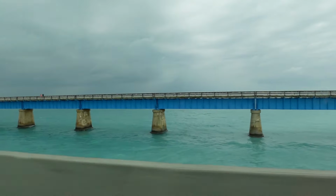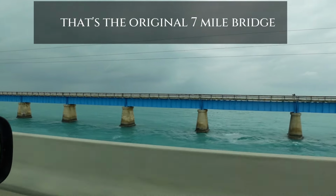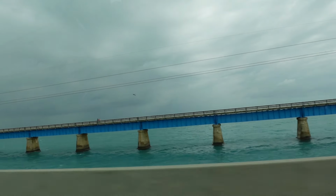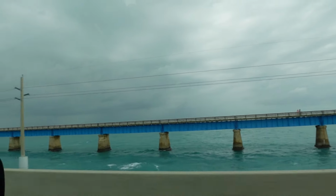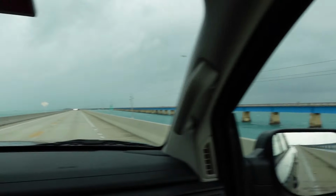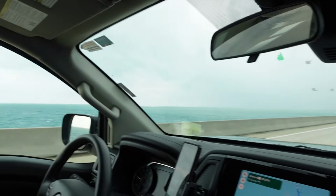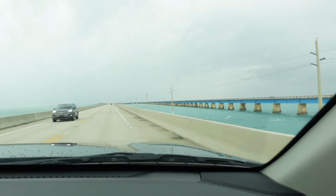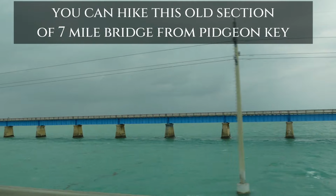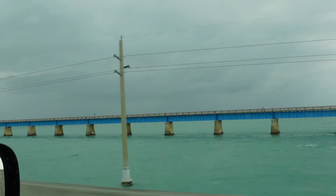7 Mile Bridge, and that's the old one. Isn't that the one that was in True Lies? Yes, that is the bridge, I believe, that they used to film that scene where she was plucked from the sunroof of the car just before it went off the bridge into the water. You have to pay, I think, $20, or was it $25 a person? $25 a person.